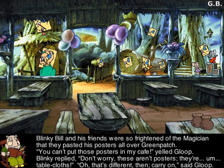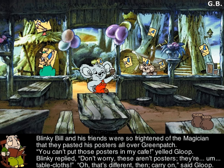Blinky Bill and his friends were so frightened of the magician that they pasted his posters all over Green Patch.